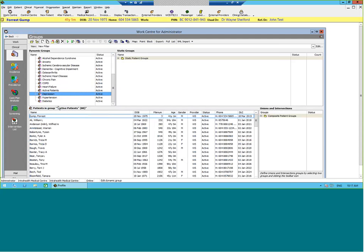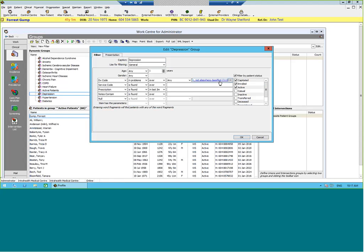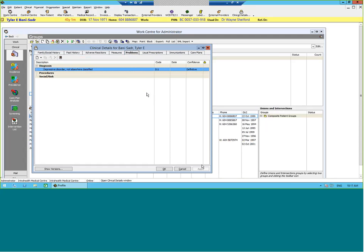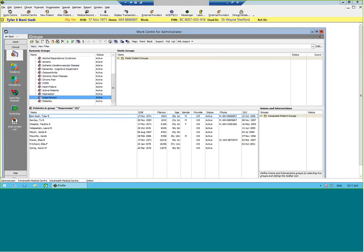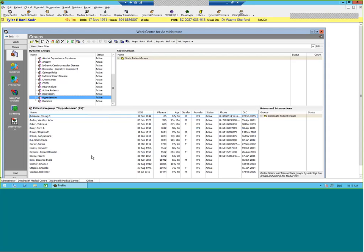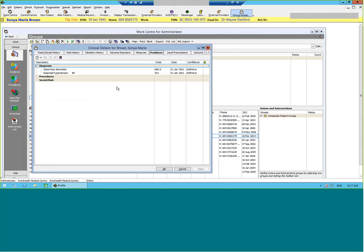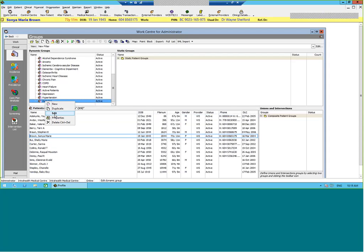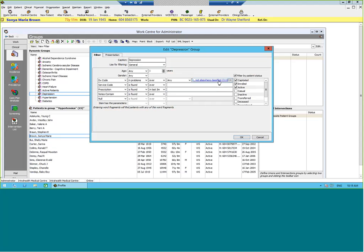For our depression group, this one is looking for diagnostic code 311 in their problem list. And you can see code 311 here. For hypertension, again, I'll need to change this to 24401 instead of the word hypertension. So if we just pull this group, you can see 401s in this list. And lastly, just back one thing, sorry, Daniel. Just back one thing to the depression. You were looking for 311 or starts with 296.